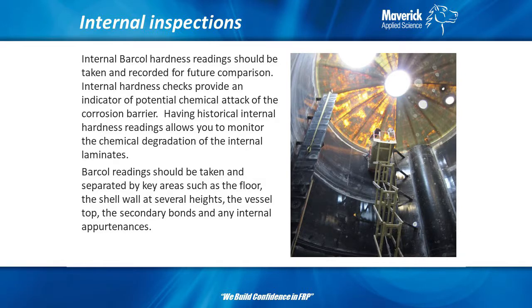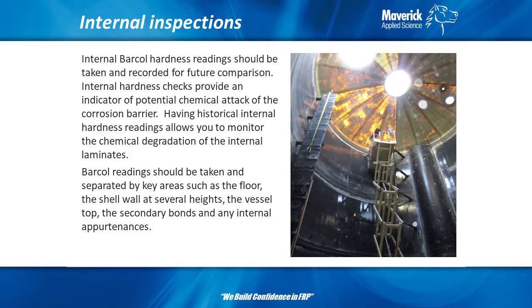We take a lot of internal Barcol readings because for us, if you hire me to come do your inspections periodically for you, we can track the hardness of the interior section of your vessel. I can tell you if you're starting to lose structural rigidity of your liner because your Barcol hardness will go from 30 to 25 to 20 to 15 to 10. And if we do inspections right and work with you right, you can guide your maintenance crews to know when is the time to fix that tank. And it doesn't have to be a catastrophic fix. You can plan for a maintenance outage. You can save some money that way.